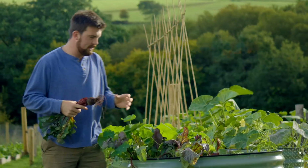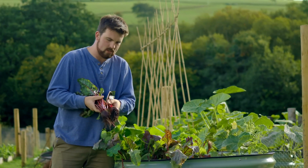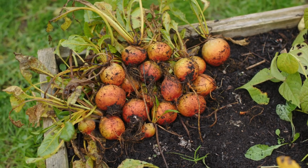Next underrated crop is beetroot, or beet. This is such a stunning vegetable, but I feel it's really underappreciated, and I think it's actually down to the way that people cook it.